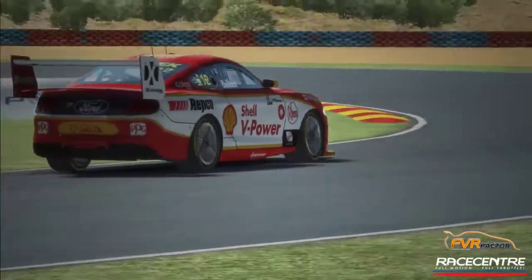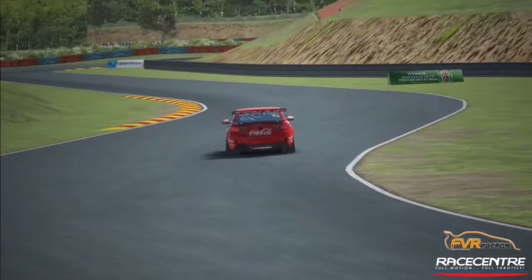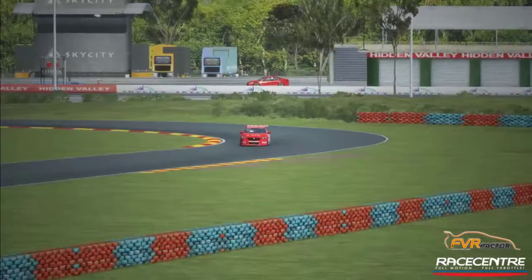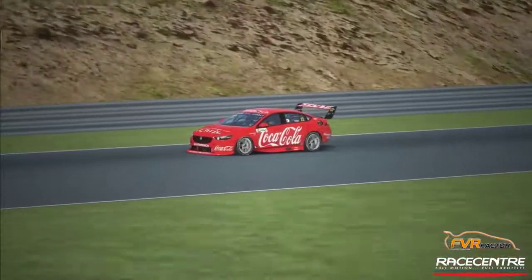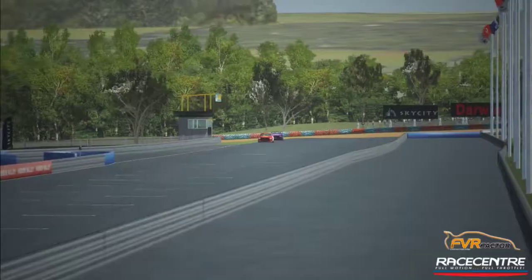Paul Firth cutting laps on in P11. Good effort from here. Where's Visma? Visma's in P8, he's been quite quiet as well. Got caught up in that earlier tangle with Baker. But he's settled down to being P8.